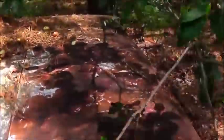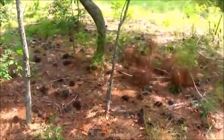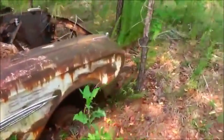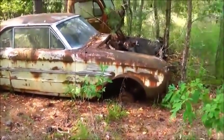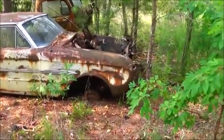And so we're going to try to get this thing out, which is going to be another fun job. It looks like I've got a tree in the way here and a bunch of trees in the way here. I think what I'm going to do, I may have to try to hook to it and actually spin the front end around this way and drag it out.